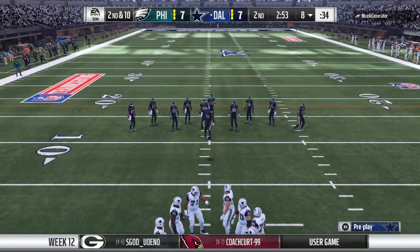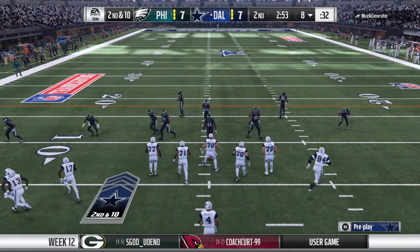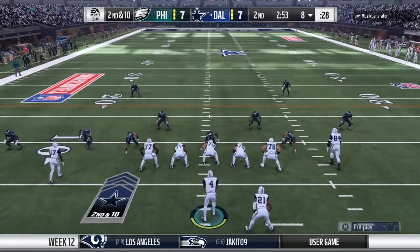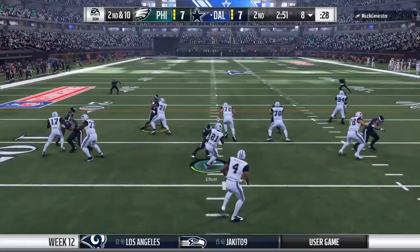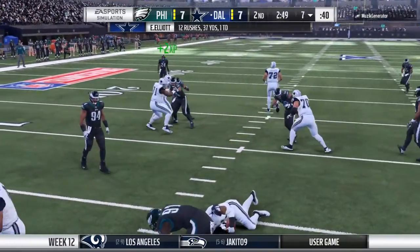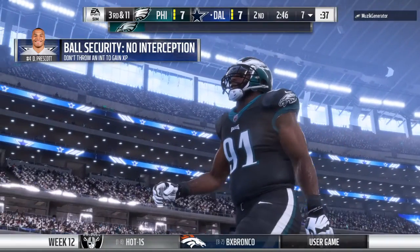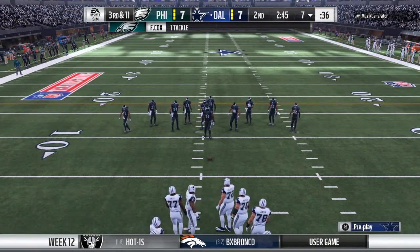So the incomplete pass brings up 2nd down. Hey, tight end's right. Watch tight end. They'll run it now out of the gun. And he'll be knocked down sideways. And they'll lose a yard that time, and that's going to lead to a 3rd down.